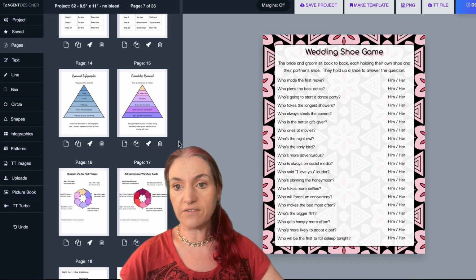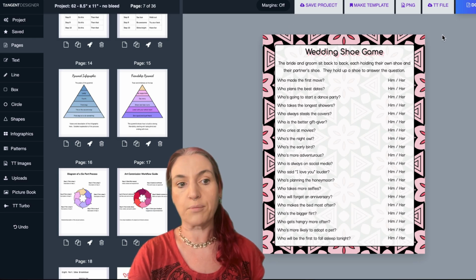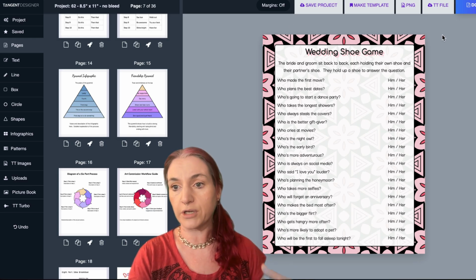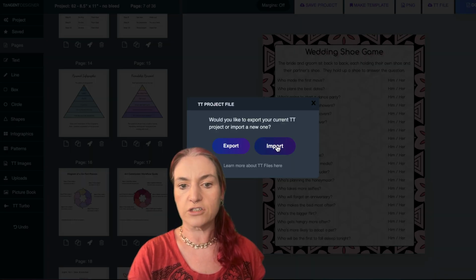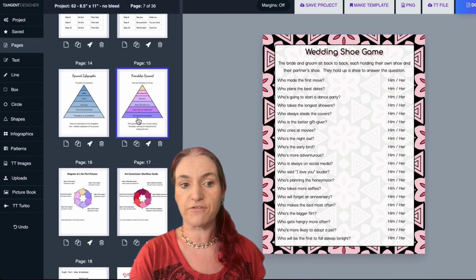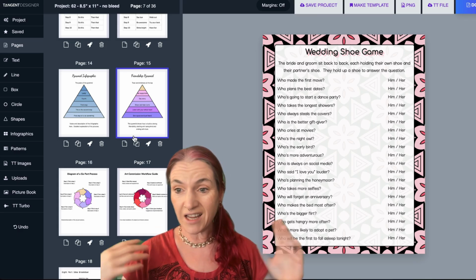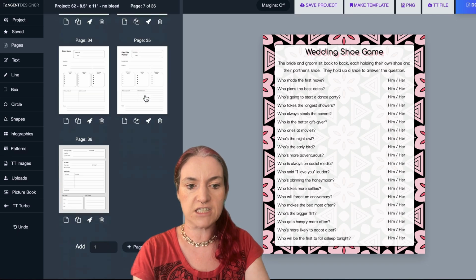And guys, I'm going to give you a TT file. So TT files are super easy. I will put a link to the TT file. I'll put it on Gumroad. And what you're going to do is open up the Tangent Designer, go to TT file, and you're just going to click import. And that's going to open up your files, and you're just going to import the TT file. So I'm going to give you a TT file with a bunch of these templates that you can play with and try out yourself. But if you want to build it from scratch, let's do that.